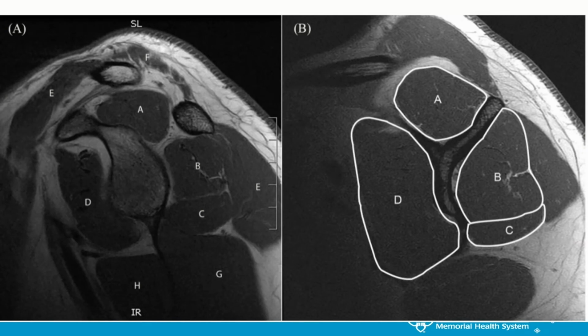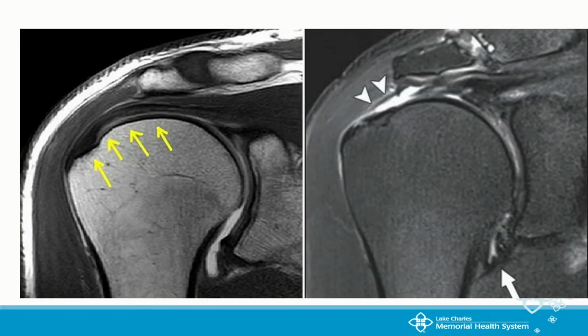And this is just an MRI view, kind of where they're cutting you from the outside in. And this allows me to see the glenoid, the little shape in the middle that looks like a pear. That is the socket. All right, and then you can see the musculature. The A is the musculature of the supraspinatus, B is the musculature of the infraspinatus, and C is the musculature of the teres minor. D is the subscapularis. So all of those are something we look at to make sure you're intact there.